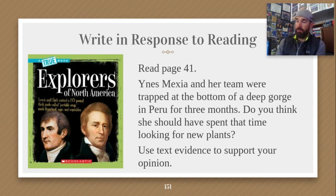So, you're going to go ahead and have an example from your text along with a sentence. So, this should be an opinion piece. You're making an opinion about it. So, you're going to want to start with a topic sentence that says, I believe that Mejia should or should not have spent this time looking for plants. And then you can give evidence or supporting facts from the text by saying, for example, and then make sure that you end up with a nice concluding sentence to put a bow on the end of it.